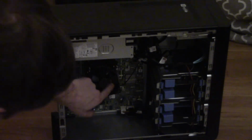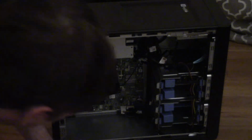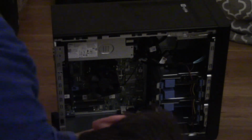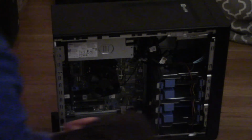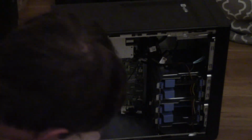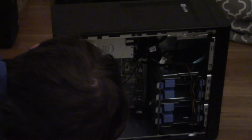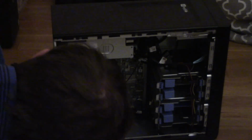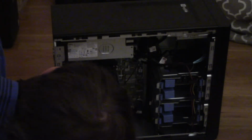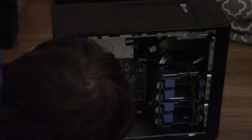CPU, fan, and heatsink here. It's an Intel Pentium, the lowest model they had. As far as expansion cards, there's 8 gigabytes of RAM up there. You can't really see it because of the power supply, but there is 8 gigabytes of RAM in this, DDR4. Got some expansion card slots down here, PCIe x4, PCIe x16, PCIe x1, and another PCIe x4 slot there. There's also an onboard USB port on the motherboard, which is always nice.